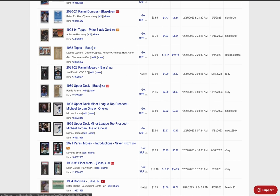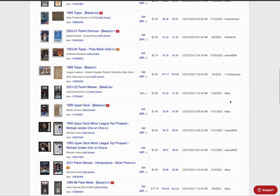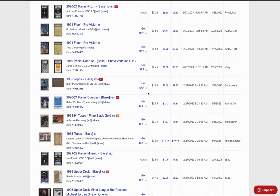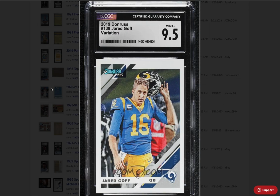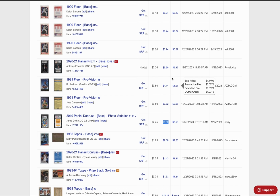eBay, but that wasn't an auction. I lost money on this Joel Embiid card. Sending that to auction. I thought he was playing well. I thought maybe that might do well. This Jared Goff I made money on. Paid $2.45. It sold for $8.50. So did pretty well on that one.